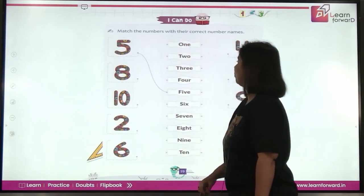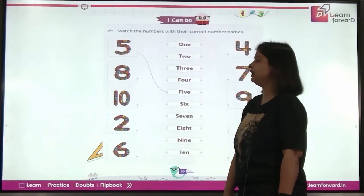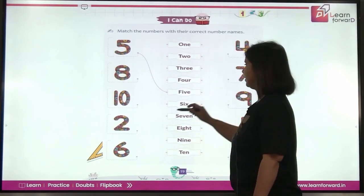Match the number with their correct number names. So, for example, this is 5. 5 is matched with FIVE. This is ONE. Where is number 1? Let's match.